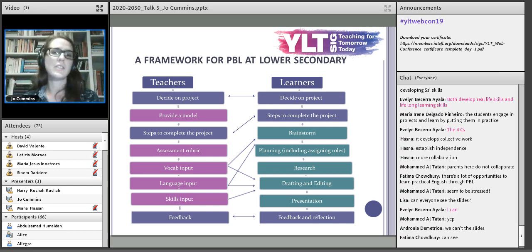So you need to make that decision together, and I think it's nice to include students in this process, and it helps give them ownership over the project. Then as the teacher, you need to provide some kind of model. So you need to look at cooking videos on YouTube, or a recipe book of traditional recipes. If you're from another culture, you might want to share some recipes from your culture.